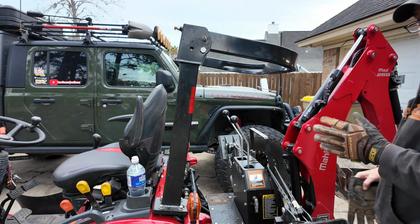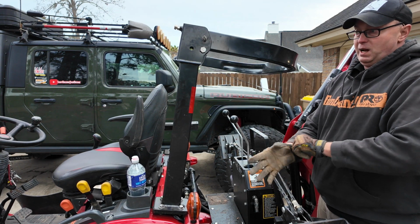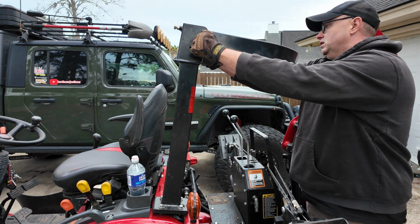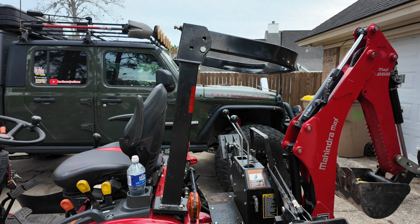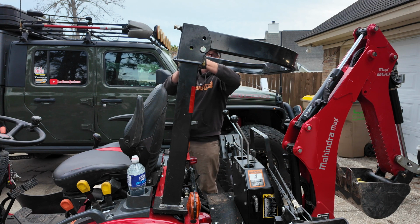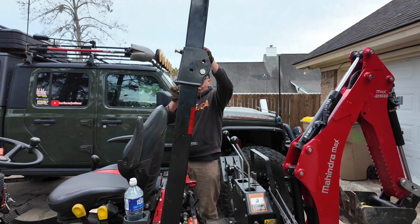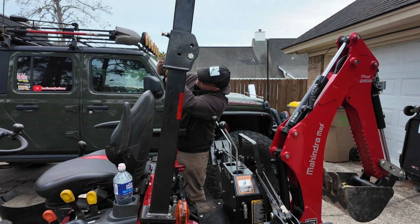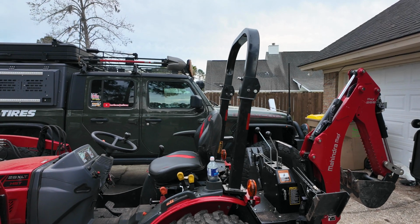One thing that I will say is make sure you put your ROPS back down before you try to back it into the garage. The ROPS is real easy to put up. Pull a safety pin, pull this pin. Same thing on this side. You're going to pull a safety pin, pull the pin, hold your ROPS up, make sure you replace those. Now that we've got the ROPS up, we are going to get to work.